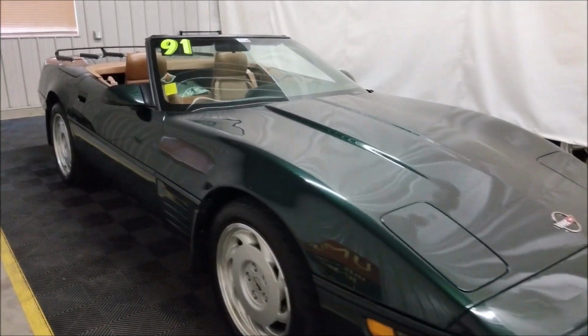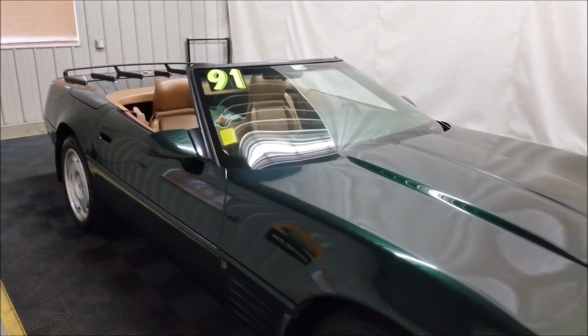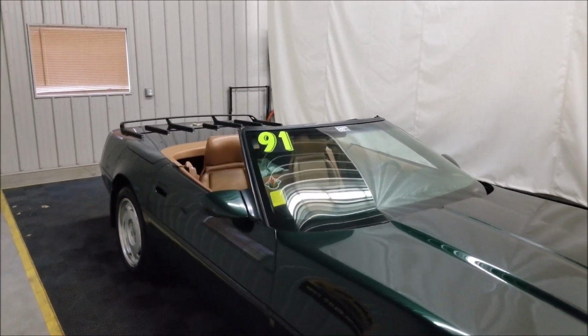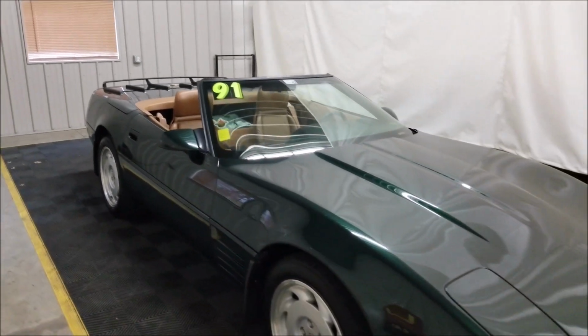If you want to get into a Vet that doesn't cost an arm and a leg, these C4 Vets are a nice value, especially when you start to get into the early '90s. Still pretty popular, the C4s.